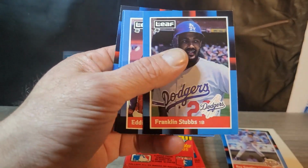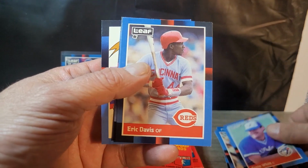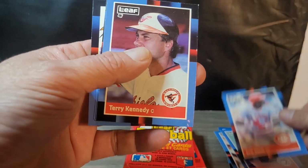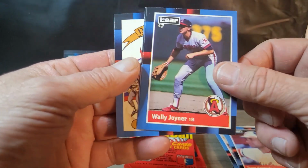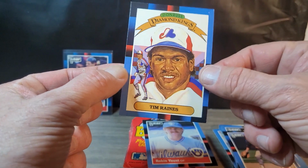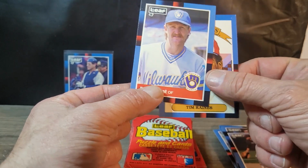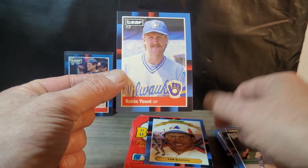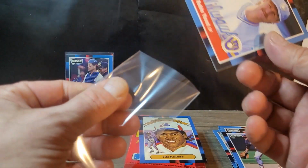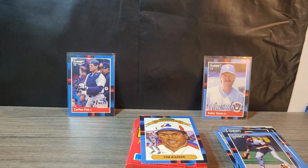Got Roy Smalley, Franklin Stubbs, Eddie Williams, Bo Diaz, Ernie Whitt, Eric Davis. All right, well, that's a bit off right to left. Keep it moving. Terry Kennedy, Wally World Joyner, Robin Yount, okay, another Hall of Famer, and Rock Raines. Now, nasty, off right to left and top to bottom, every single direction there. The Robin Yount's not that bad. I'd say that's the best centered card so far out of the good cards pulled. And there might have been one that was not a player that might be very collectible, I should say.